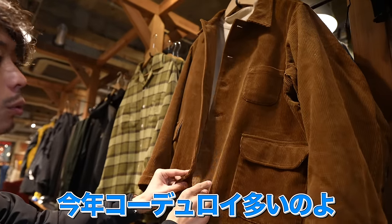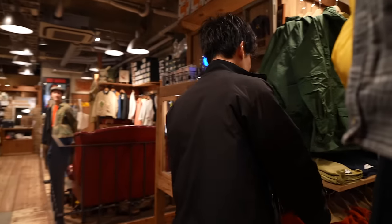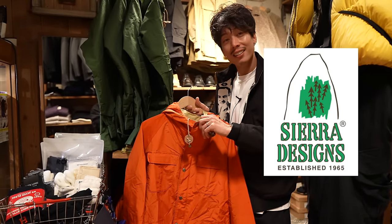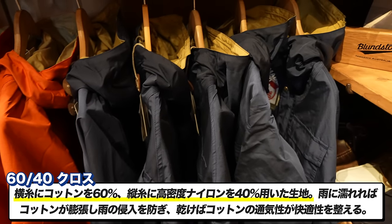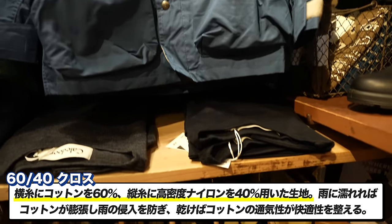Wow. There's been a lot of dillo here this year. It's really true. Look over here. The sea element of the mountain parka. It's orange, Sierra Design. Wow. This is the very first mountain parka. Oh, is that so? Yeah, it's made of waterproof fabric called 64 cross. Nowadays it's waterproof as a matter of course, but back then it was amazing.